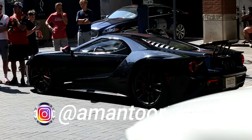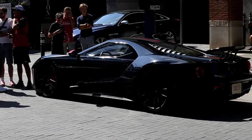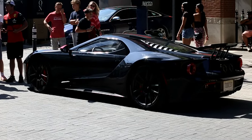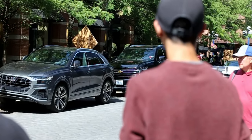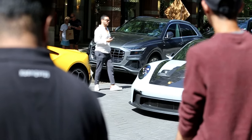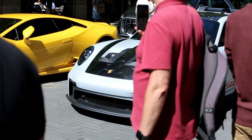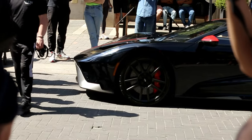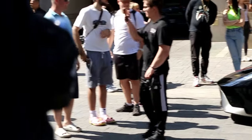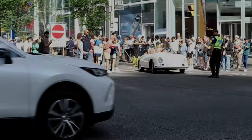We got a Mons 4 GT, but it's absolutely getting mobbed. So I'm just doing this really quick. So it's black, red stripe, carbon wheels. This is how I'm able to get shots, guys. So, 3RS. And 4 GT. It's absolute mayhem. Look at all the people. Speedster.